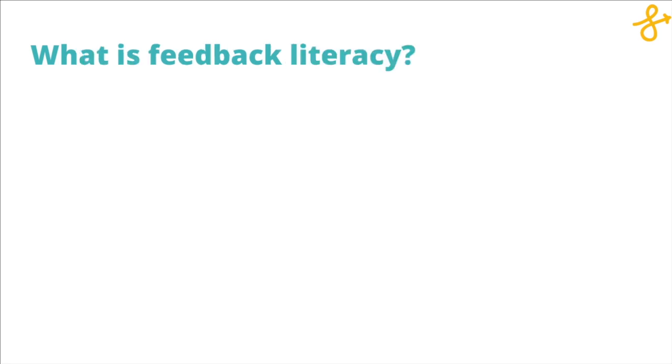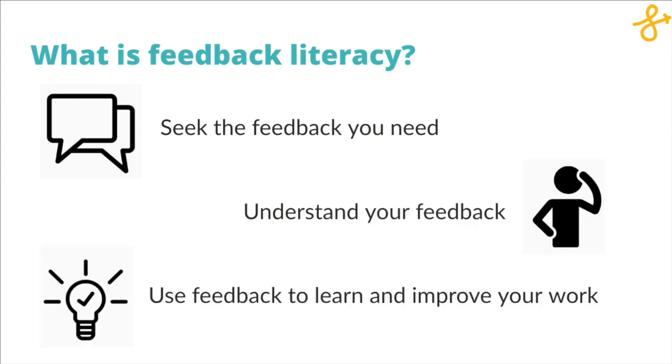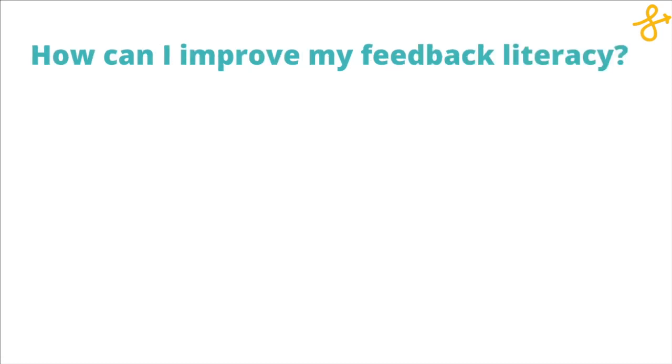So what is feedback literacy? Feedback literacy is a set of skills that help you get the feedback you need, understand the feedback, and use it to learn. Often that feedback comes from your teacher, but over time you'll get more of that feedback from your peers and even from yourself. So how can you improve your feedback literacy?